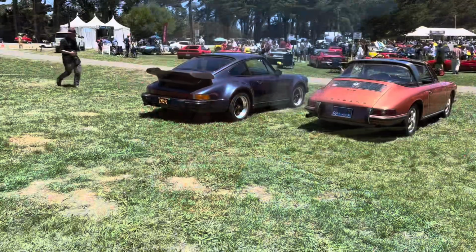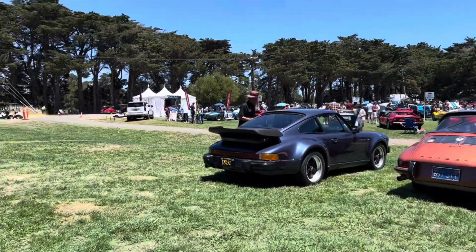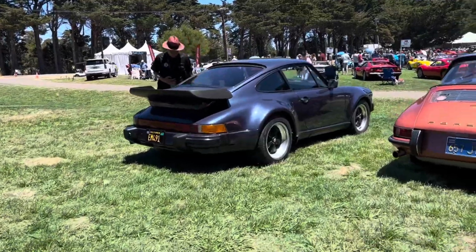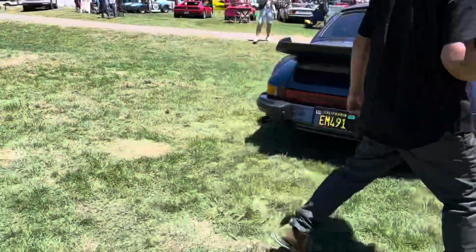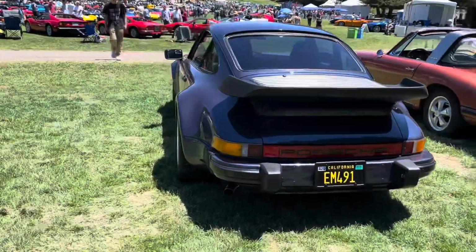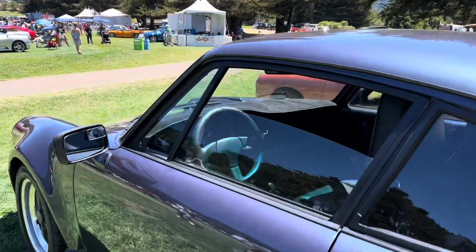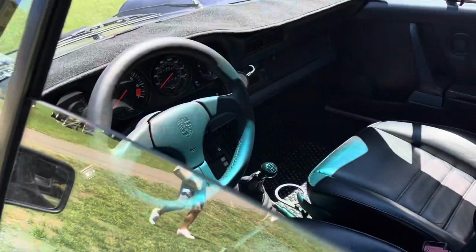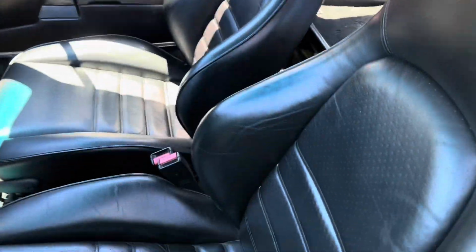Next is the Ola Hansen Award. This is the best. Pretty clean. Looks like it's been gone through. It's got the nice turbo steering wheel right there. Nice sport seats.